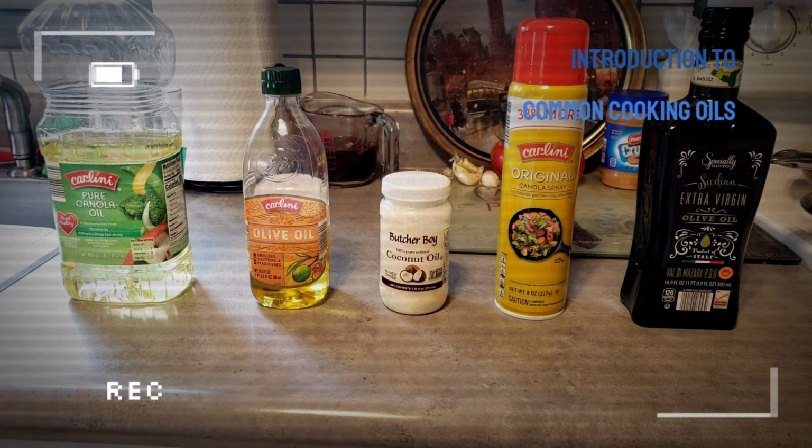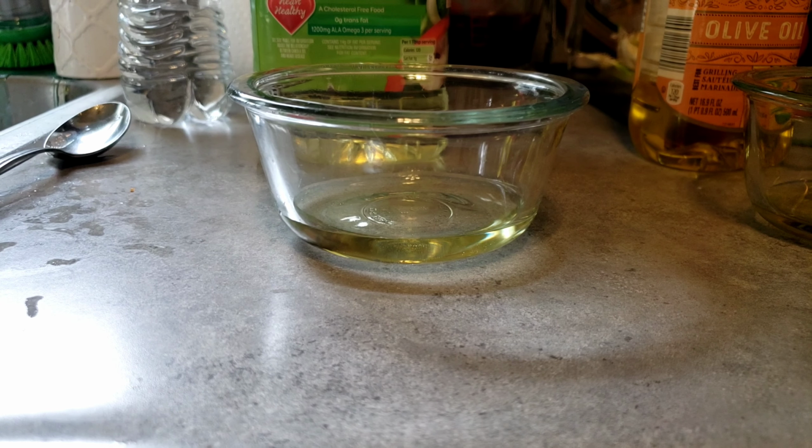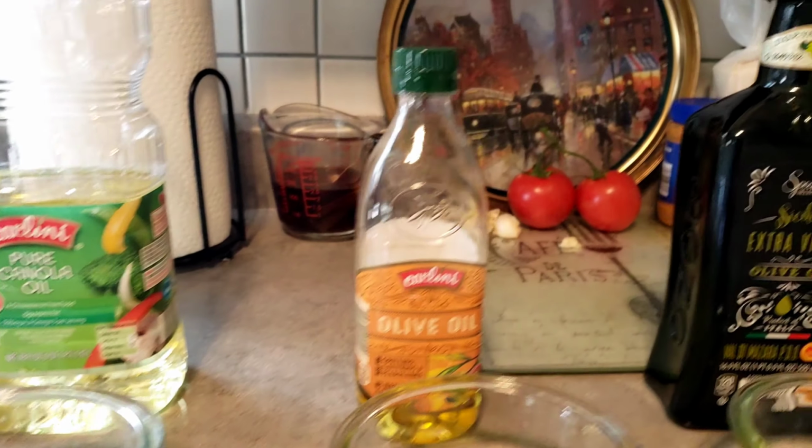Alright, let's talk color and refinement, going from left to right, most refined to least refined, lightest color to darkest color. Let's take a look at them up close, and we'll talk a little bit about each. The pure canola oil is the most refined with the lightest color. It's also got the highest smoke point and the least amount of flavor.